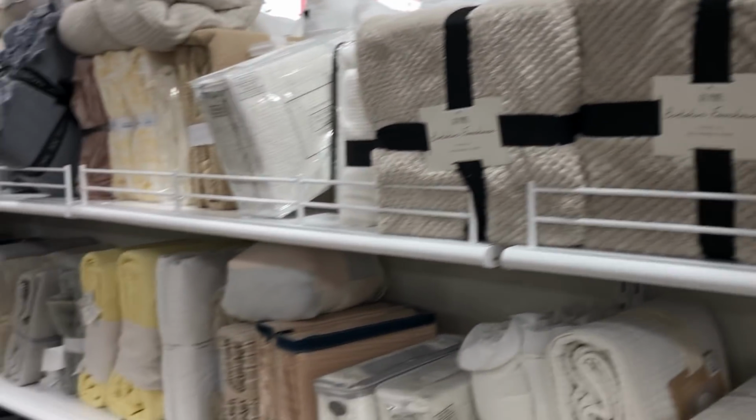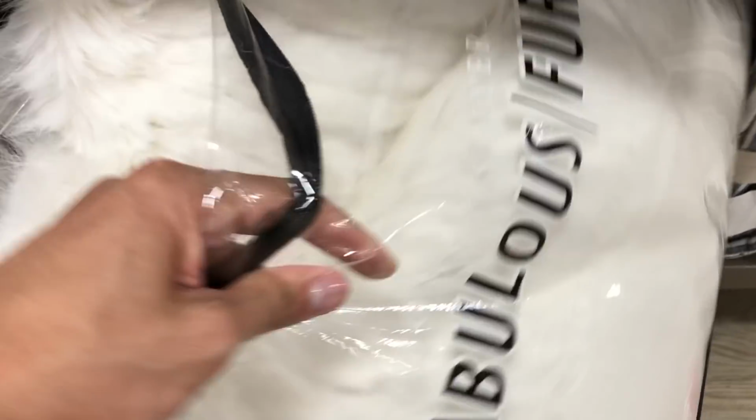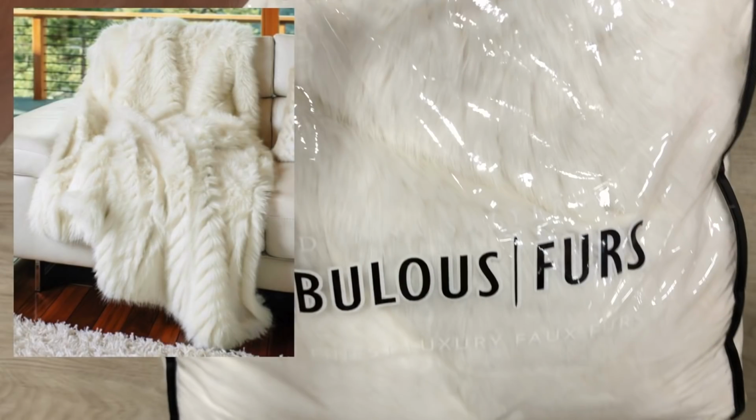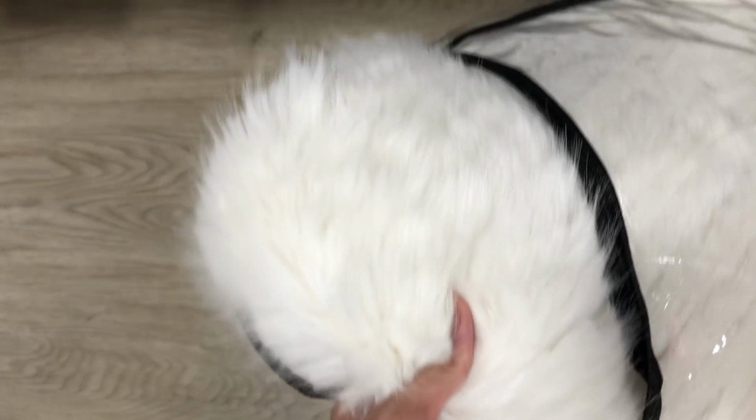Now this is the absolute problem with HomeGoods. I'm always getting myself into trouble. I had absolutely no need to buy this fabulous fur throw, but I couldn't let it go. This is the Apre Mink Faux Fur Throw by Fabulous Furs. They had it here for $129, but it retails for $349. And let me tell you guys, the quality on this blanket is incredible.